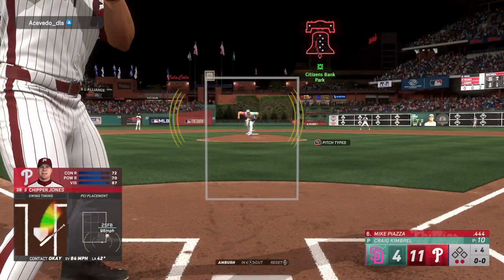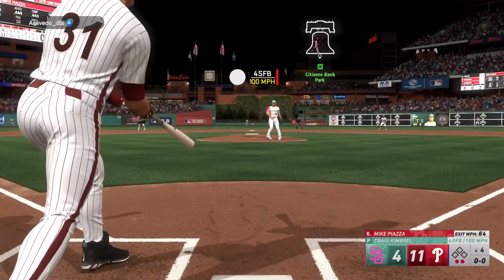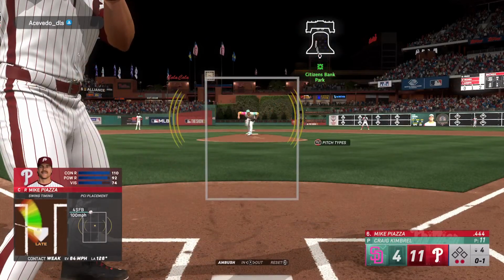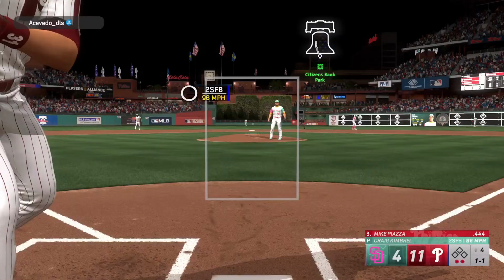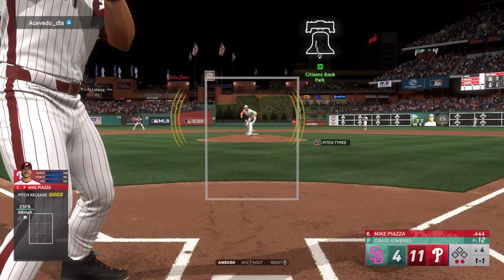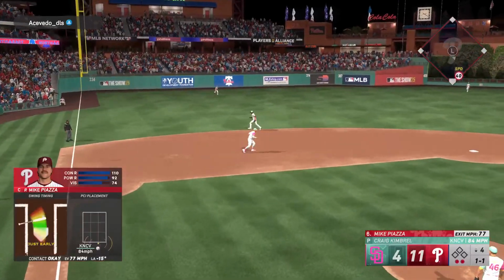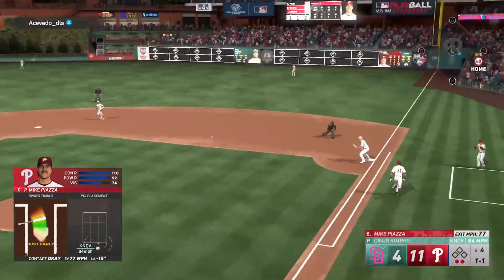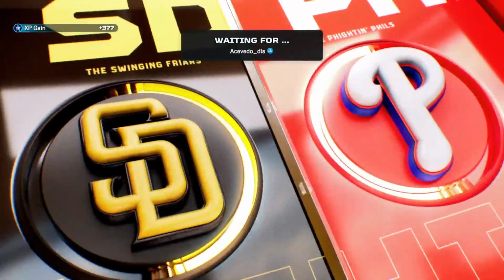Here's the catcher, Mike Piazza. He's already homered in this game. Foul, off to the right. Already in the frame. We're here in the bottom of the 4th. And misses inside. And they're happy to just get off the field after that frame.